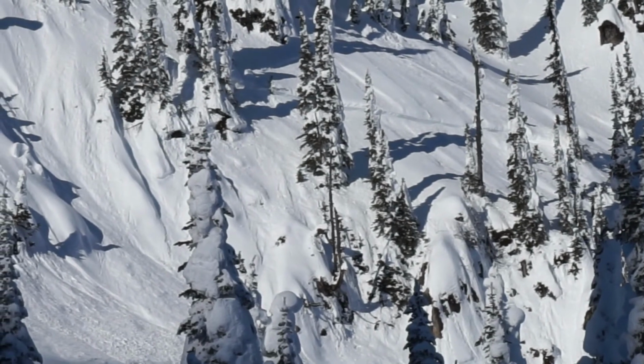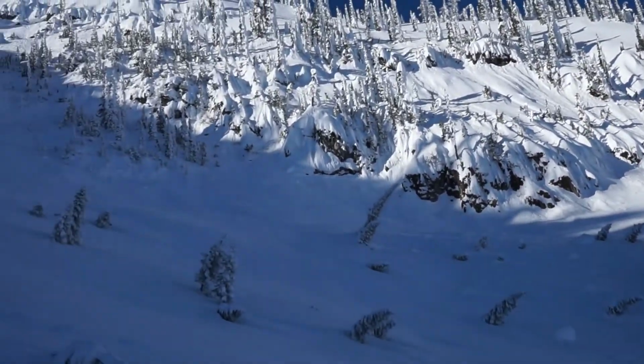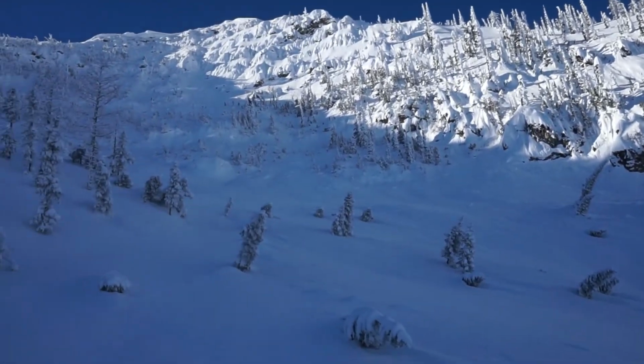So given the really dangerous nature of this avalanche problem, we need to give it a wide buffer when we're choosing our terrain and when we're making our snowpack assessments.